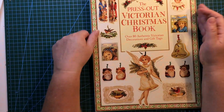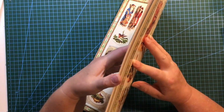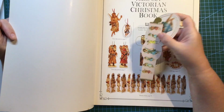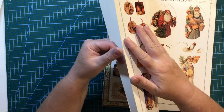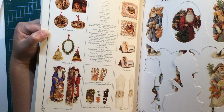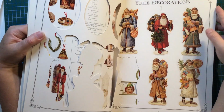And there was this press out Victorian Christmas book. I've got a few of this sort of thing now. They have great pictures though. Now this one is missing a stack of the press outs. Oh, here's a few here though. But even then, the pictures here of the press outs you can cut out and use. And they're gorgeous Victorian style, which people seem to love. This one is 1992.